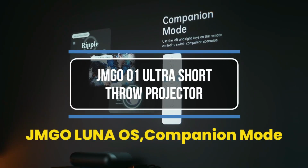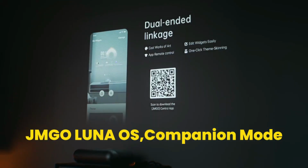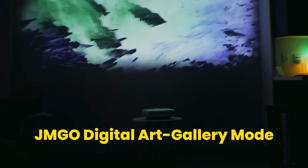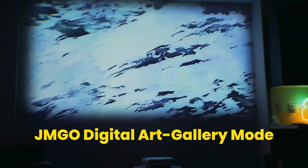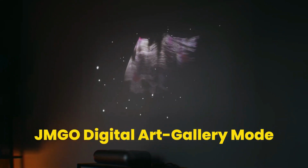Now, one really cool feature on this projector with its Luna OS is what they call companion mode, which can display things like the weather, your agenda for the day or week. But the coolest thing out of those, in my opinion, is the digital art gallery mode, which can display really cool visuals if you're just chilling at home and want some cool artwork displayed at your place.